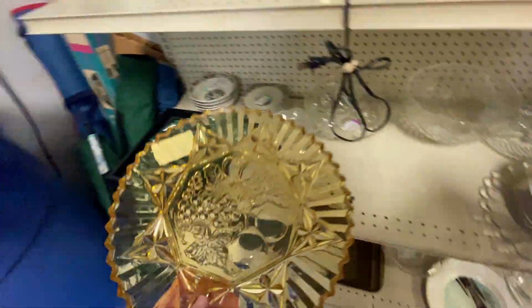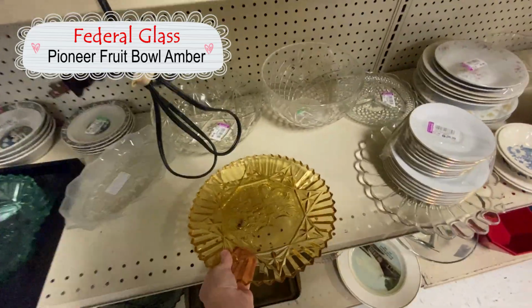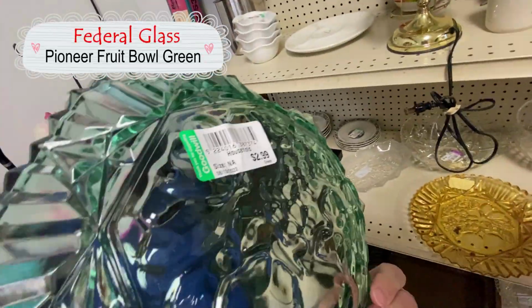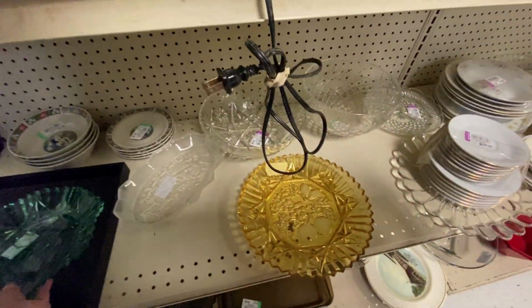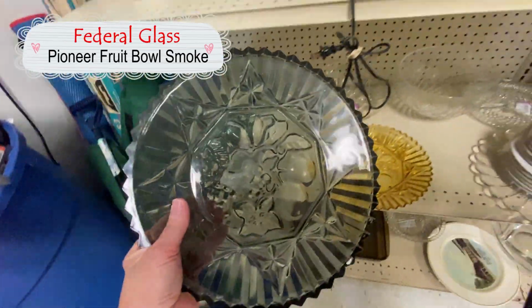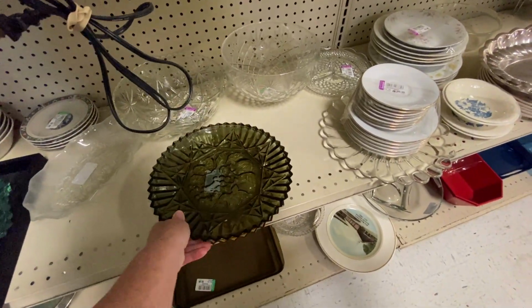This is Federal Glass in the Pioneer fruit pattern, and the color is amber, but it's really not worth very much. And this is also Federal Glass in the Pioneer fruit pattern in green. These are only worth $5 to $15. And this is the Federal Glass Pioneer fruit bowl in smoke, and it's worth $12 to $15. So I never picked these up.